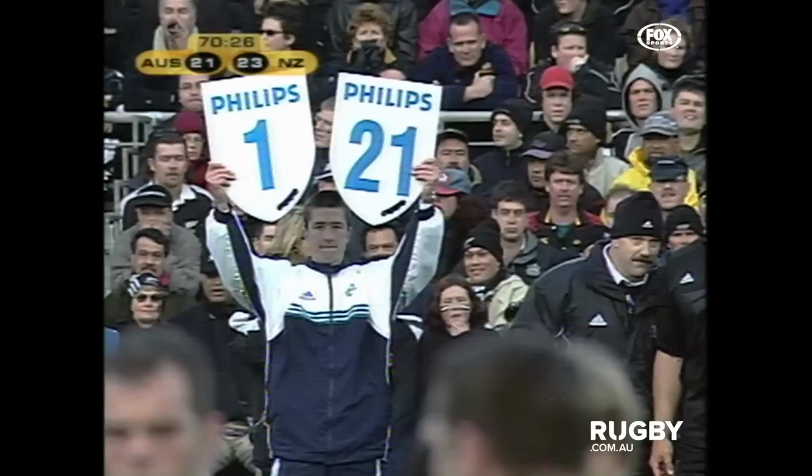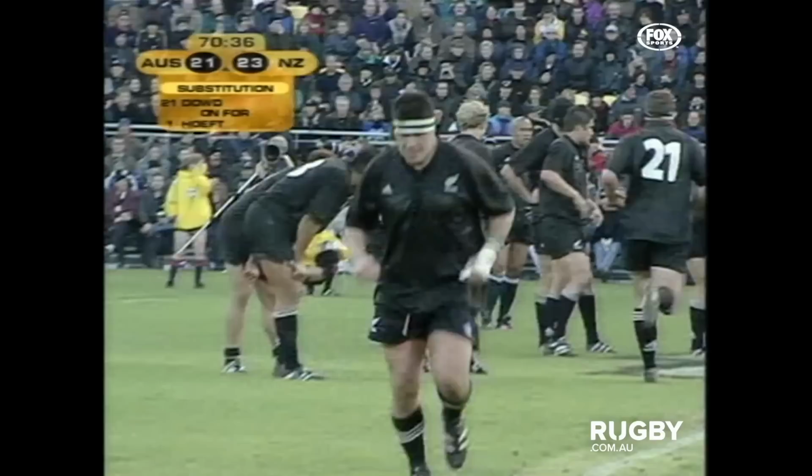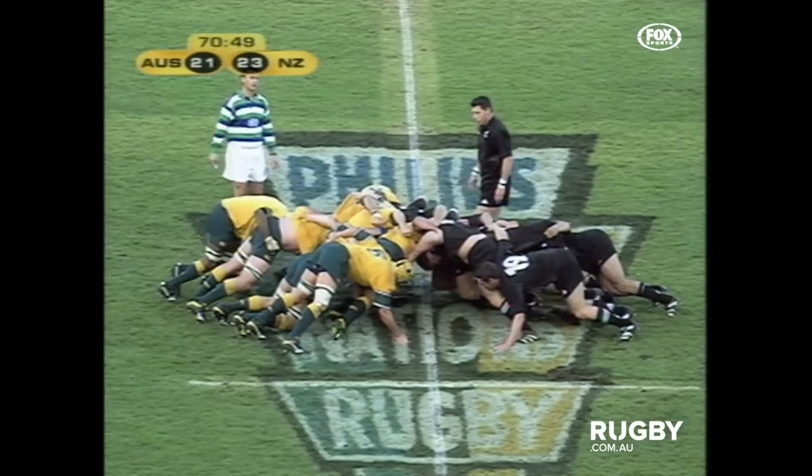Changing the All Black front row, Carl Hoeft making way for Craig Dowd, jersey 21. A veteran of Bledisloe Cup test matches, Craig Dowd is on. He had a little casual conversation with Craig Dowd the other day, and he's delighted to be involved in this growing team.